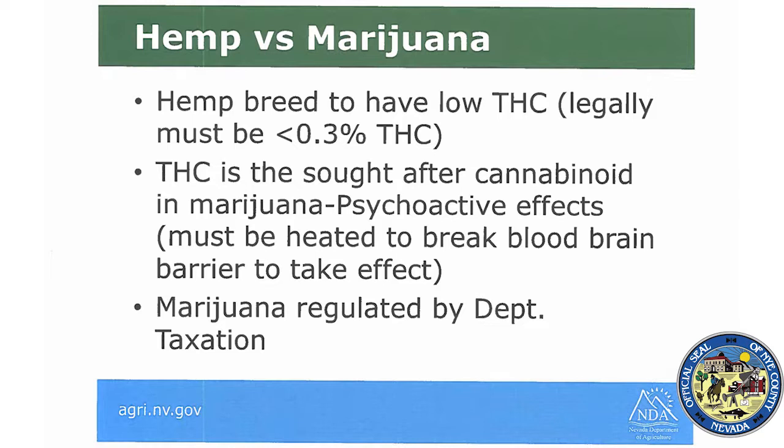So we'll talk about what it is used for, because that tends to be a big question. Well, if it's not doing that, then what's the big industry interest? So we'll dive into that. Just to clarify, marijuana is regulated by the Department of Taxation, whereas hemp is regulated by the Nevada Department of Agriculture.